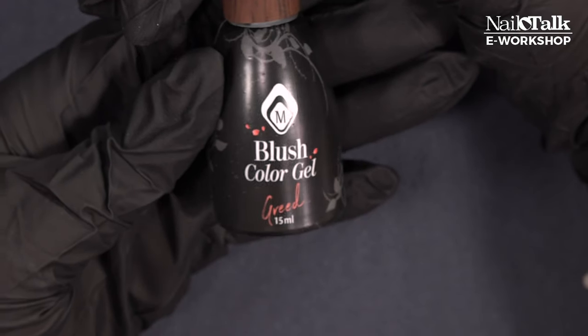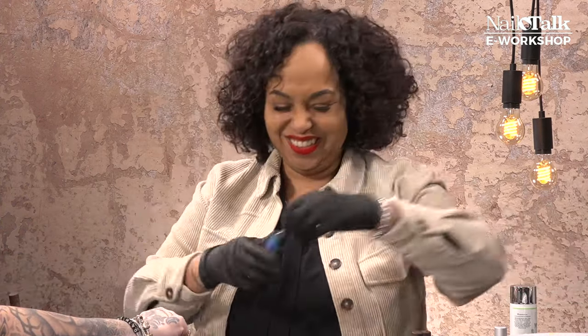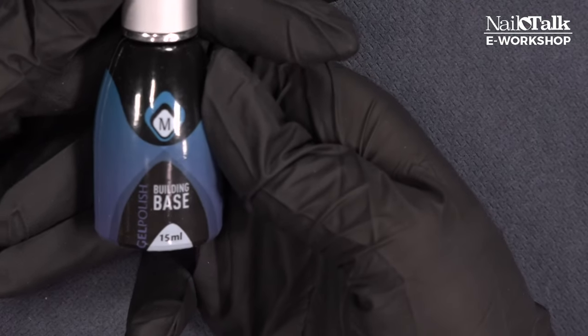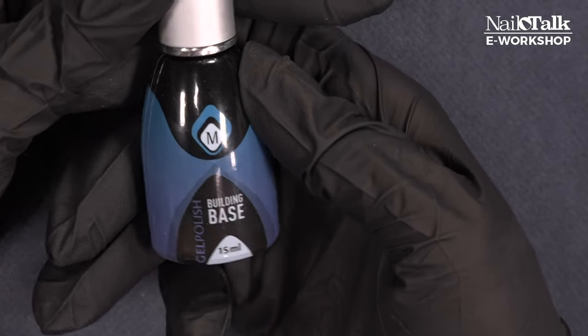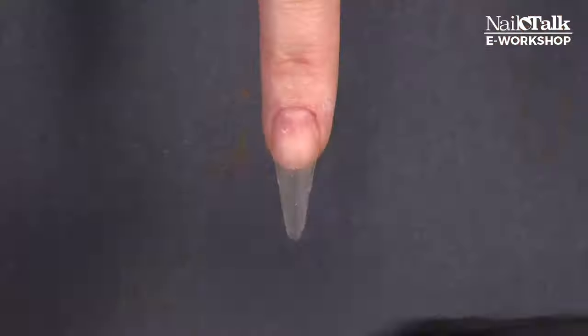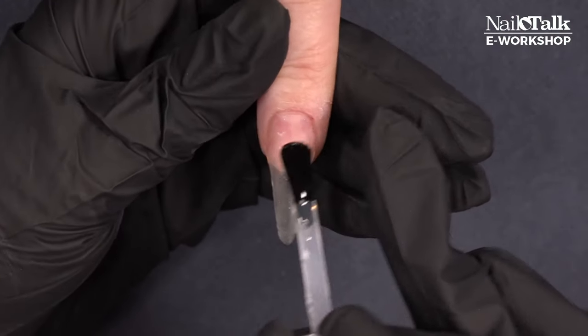We're going to use the blush color gel Greed. This is a black color and also a little bit semi-transparent. And I'm going to use this as a base, well, not as a base layer. Sorry, I forgot about the base layer. It's because of all that English. Okay, first I'm going to start with the building base clear. And this is a protection layer so that the black blush does not penetrate the natural nail. I'm choosing this builder because it's very thin and I only need this one layer.